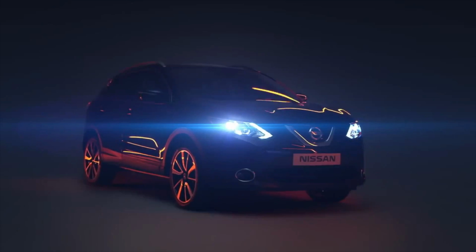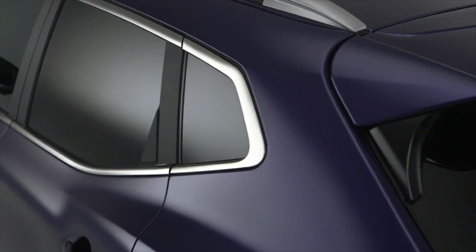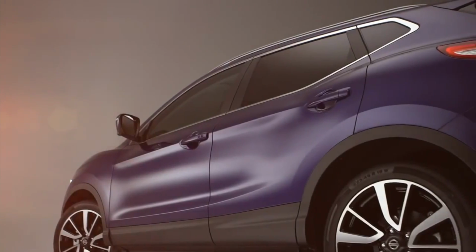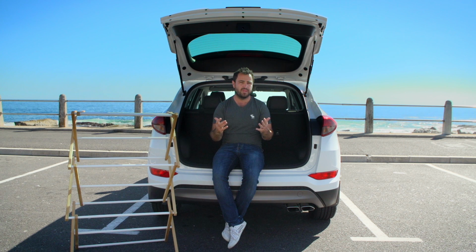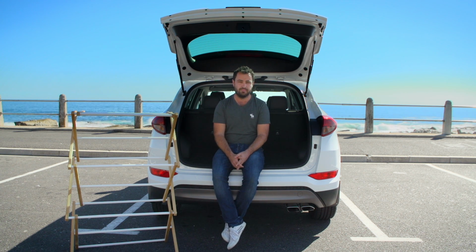And then there is the Nissan Qashqai. You can get the 1.6 turbo Acenta model for 379,000 Rand. That's about 40,000 Rand less than the Hyundai Tucson. It also has an impressive 6-year warranty. All the cars are similarly spec'd, so it does look like the Nissan Qashqai is the best value for money. But in the style stakes, I really do think the Tucson has the advantage.